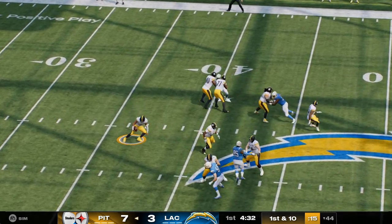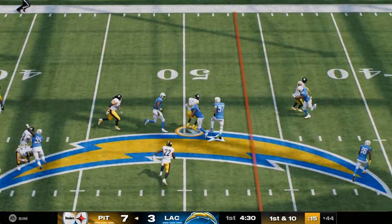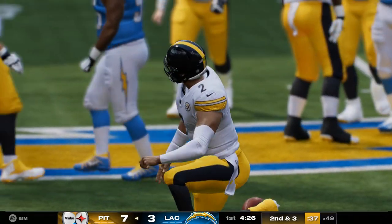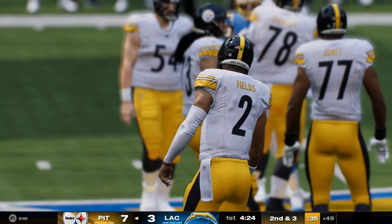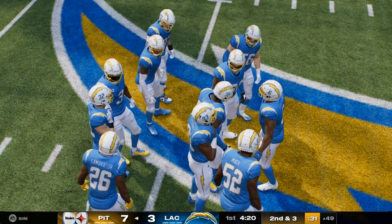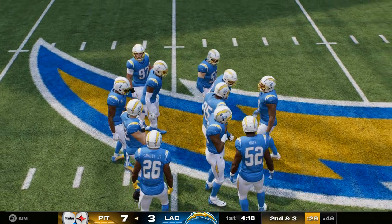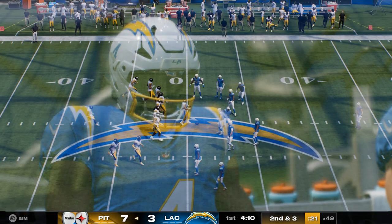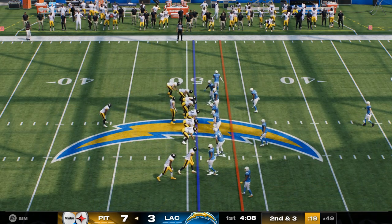Off the play action, here's Fields. The best quarterbacks don't see the rush, they feel the rush. And that's exactly what this guy was able to do here. He's able to escape the initial pressure and immediately realizes, I got some space out in front of me. Picks up a solid gain here on first down. Here's a second and three forthcoming.